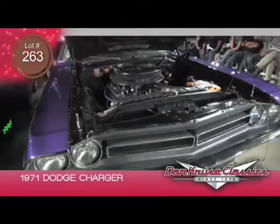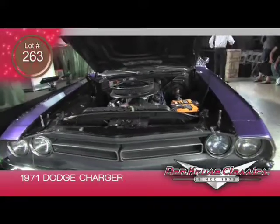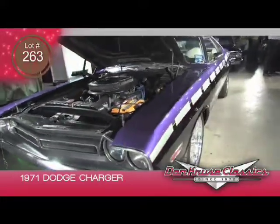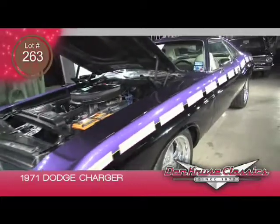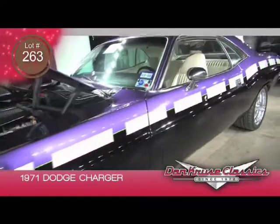Tri-Power car, 28, 29. At 28,000, now 29 and 29, and now down to 29,000. You better do it. At 28 bid, now 29.